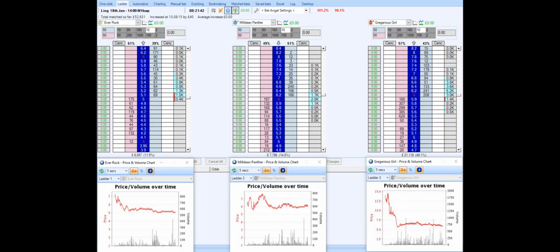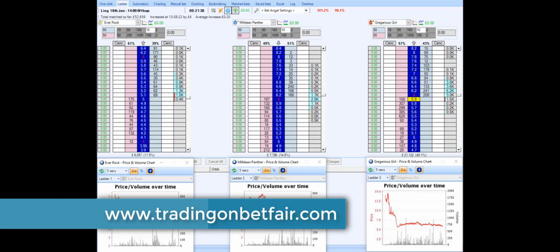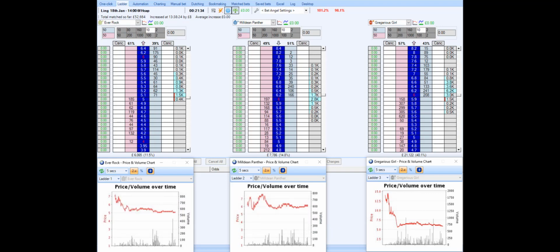So let's do some trading. I trade with small stakes. I use £10 stakes to illustrate one important point. If you cannot make money with £10 stakes, you will not make money with £100 stakes or £50 stakes or £500 stakes. You have to learn the basics. You have to understand why your trade is going right or wrong and move forward. Okay? So I use small stakes to illustrate this point.